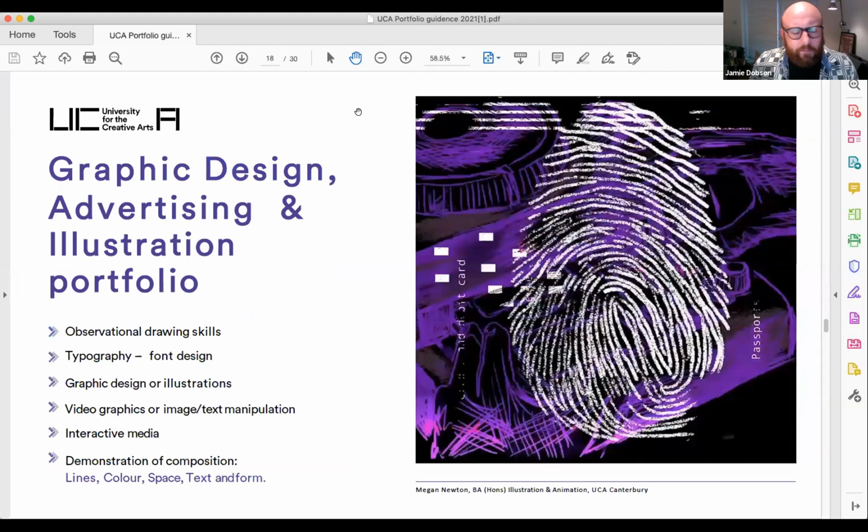So graphic design. Again, we're interested in your drawing. We're interested in your interest in type. And so this might not be font design, but it's very likely to be your creative applications of typography. So it might be scaling things up, scaling things down, making things beautifully readable or illegible. It doesn't really matter.